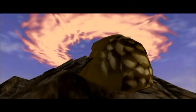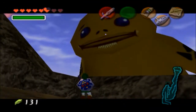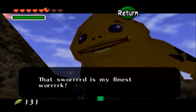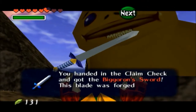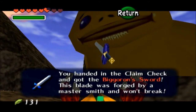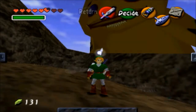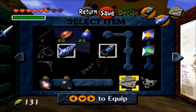Dawn of the 3rd day. And then he wakes up, because he was napping the entire time instead of working on a freaking sword. Claim check. That sword is my finest work. You bet it is. You handed in the claim check and got the Big Goron sword. This blade was forged by a master smith and won't break. Because as he mentioned, his brother has a sword business, but his sword will break. And now that's the last we use of that entire item slot.